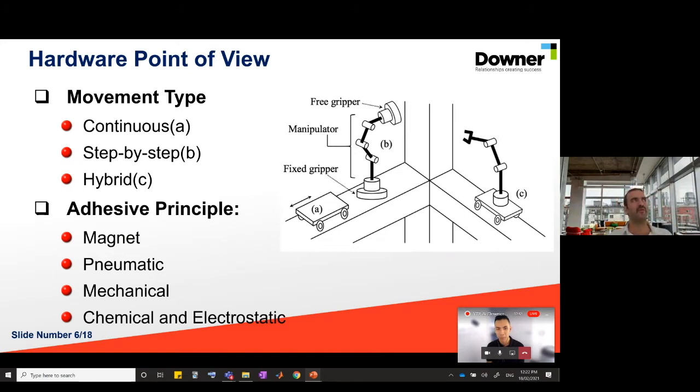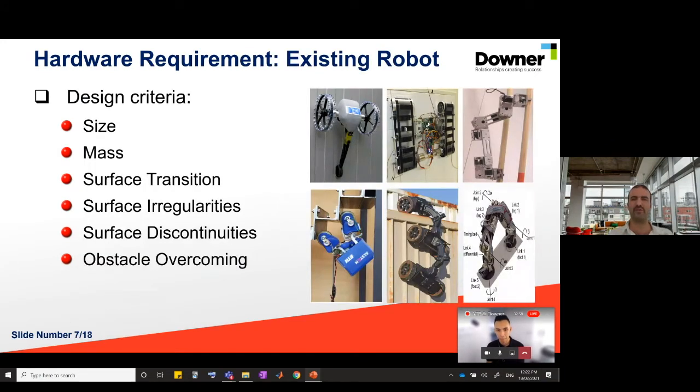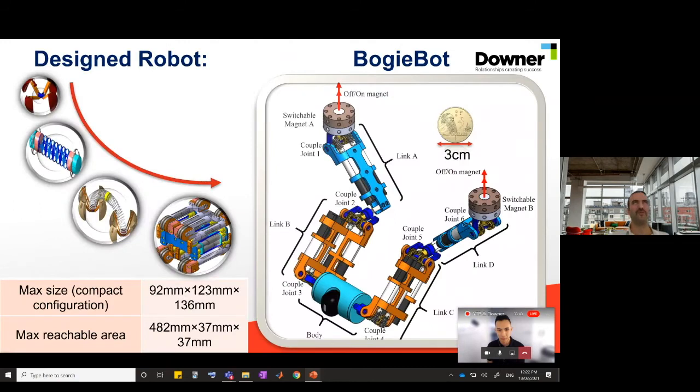In the hardware requirements, it was required to look at the size of the robot, I mean the dimensions of the robot, and we need to consider the weight. Especially, the robot needs to be able to negotiate any surface difficulties, such as surface transitions and irregularities, and also the robot needs to be able to overcome unstructured obstacles. Based on my literature review, most robots deal with a very simple environment, so it seems we need to design a new robot which is able to move in a tight space, but also be quick. After a long story, we designed this tiny robot.